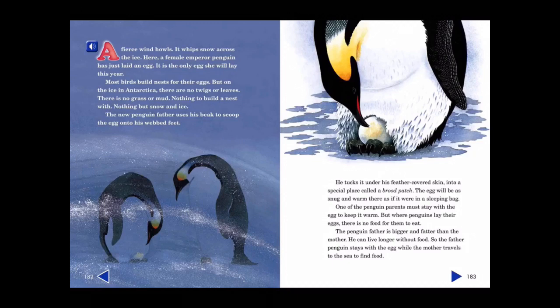One of the penguin parents must stay with the egg to keep it warm. But where penguins lay their eggs, there is no food for them to eat. The penguin father is bigger and fatter than the mother. He can live longer without food. So the father penguin stays with the egg while the mother travels to the sea to find food.